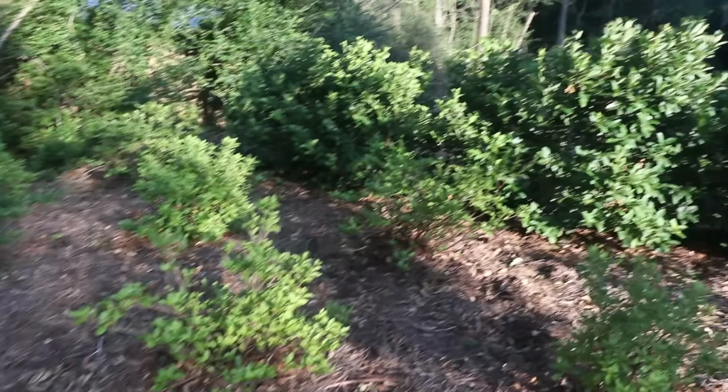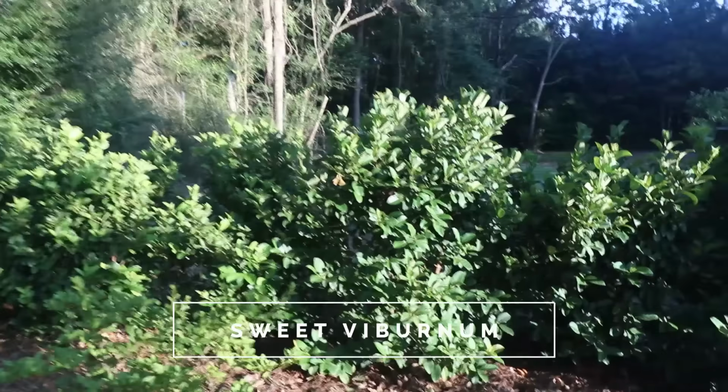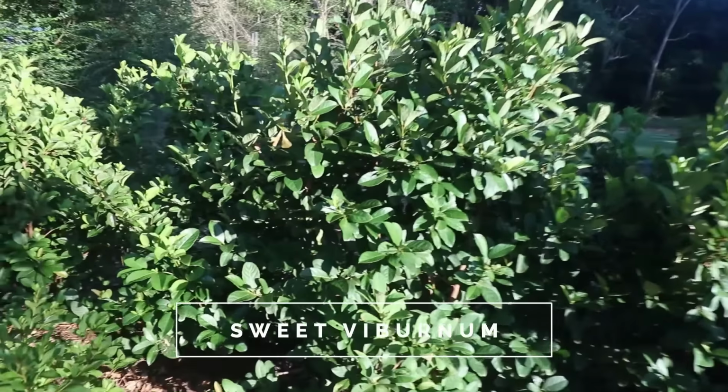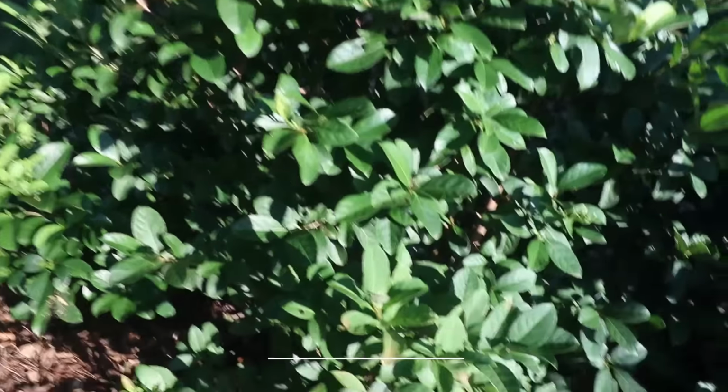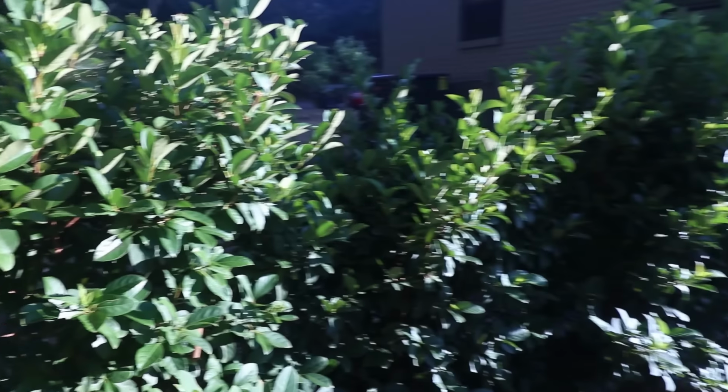older varieties. There's some sweet viburnum here. I've covered sugar cookie viburnum last year, if you've seen that video, but these are sweet viburnum, and I put a sugar cookie viburnum in at my house in North Carolina last year.